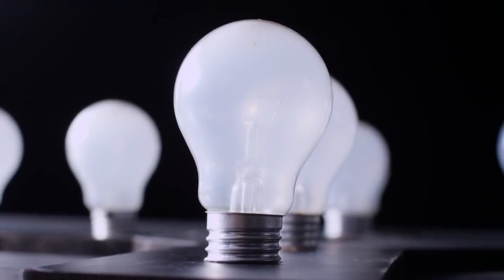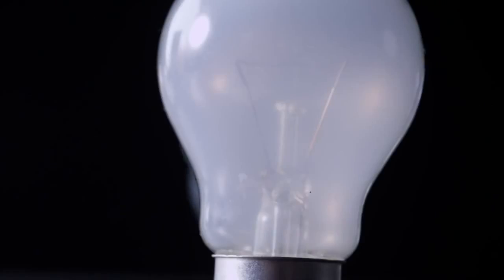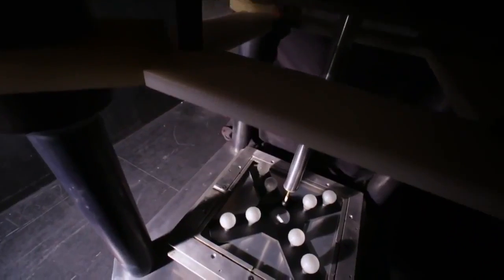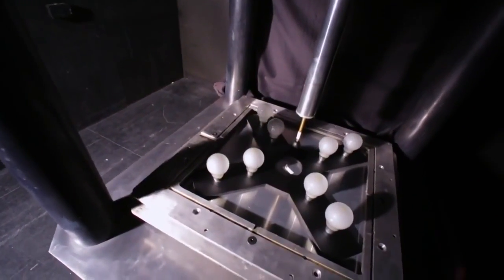Time for another experiment. Can thunder break these glass light bulbs? Well, I agree light bulbs are delicate, but are they delicate enough to be affected? We think so. We certainly think that the inner ring of light bulbs will go. I'm not quite so sure about the outer ring. One way to find out. Zap! Yes.